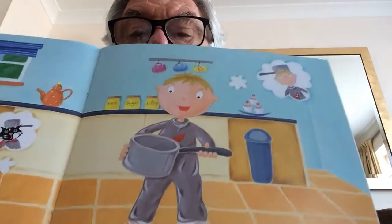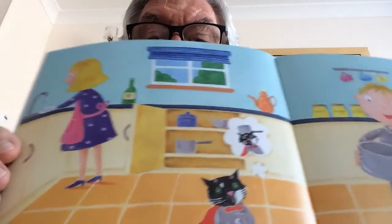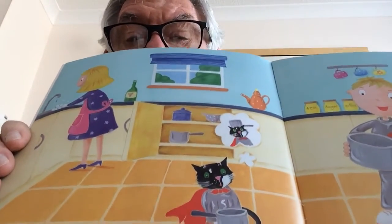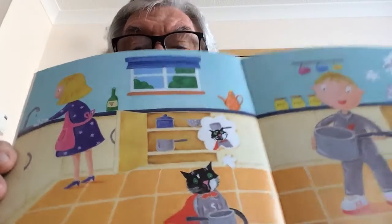We haven't got helmets, but we've got saucepans. So we wear those instead. And Spartapuss has got his cape. And there they are, going to put the saucepans on their heads. That's not a very clever idea really, is it? But there's Spartapuss with his cape, and he's got the saucepan on his head.